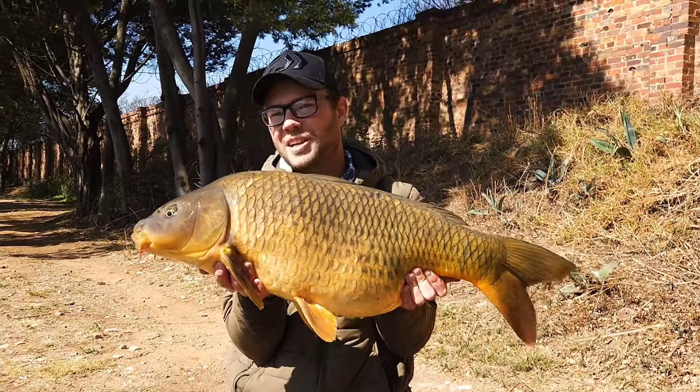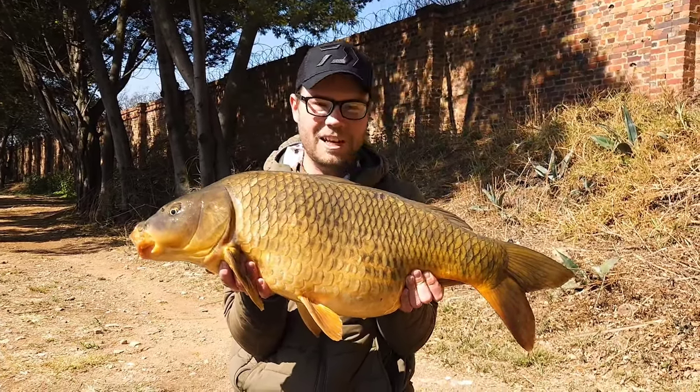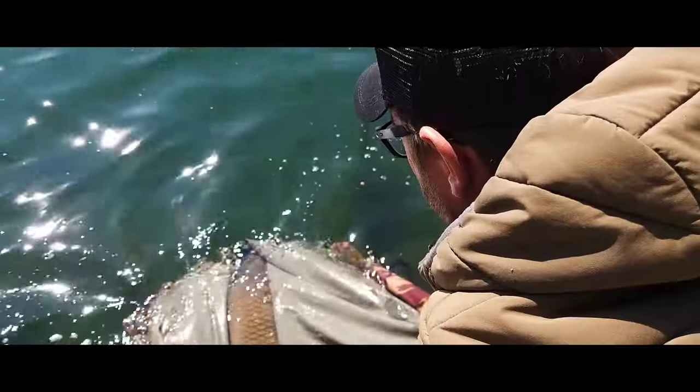One of our clients actually witnessed us landing this fish. So yeah, hopefully we'll get one or two more through the day. But let me get this one back and get back to business.